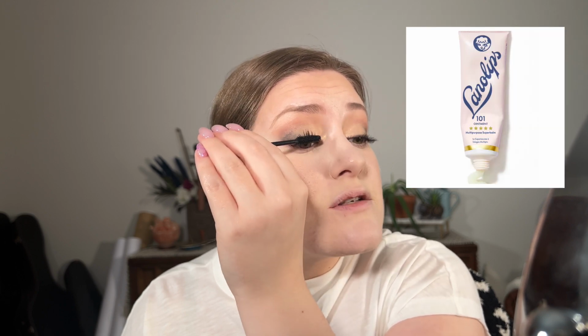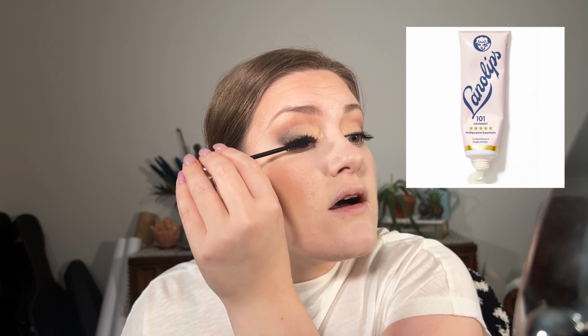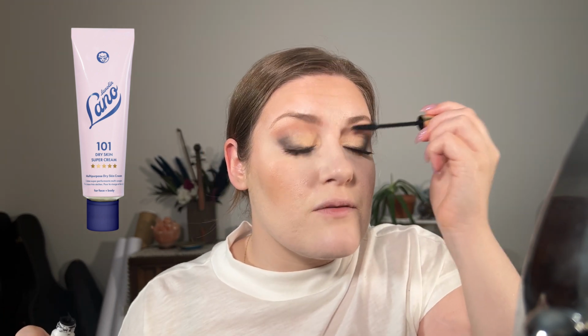And then of course I will be buying my regular Lano Lips products. Their 101 ointment. And then they came out with a heavy all-purpose cream last year, which again, I didn't purchase at the time because I got through winter without it, and it was kind of like, I'm not going to use this now for a while. So those are all the things on my list.